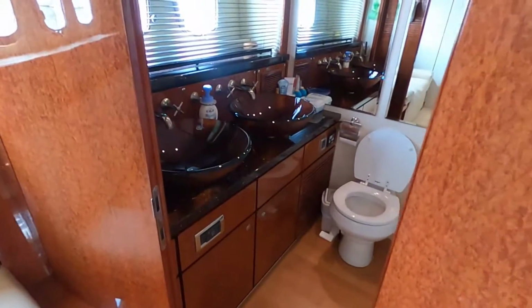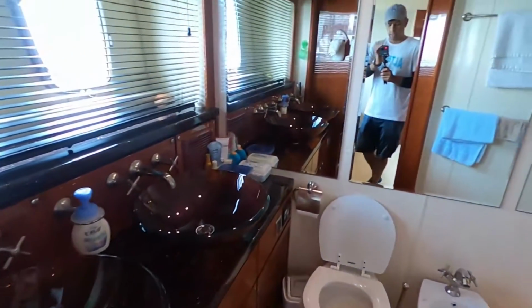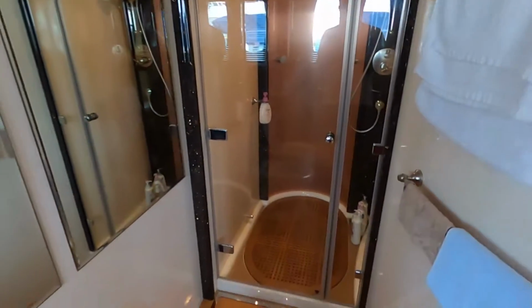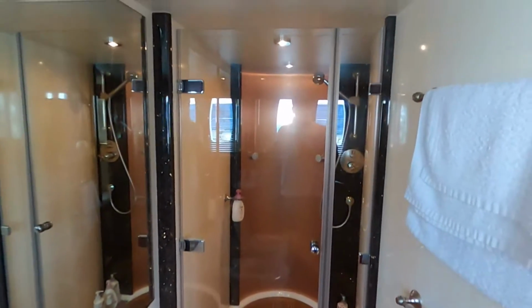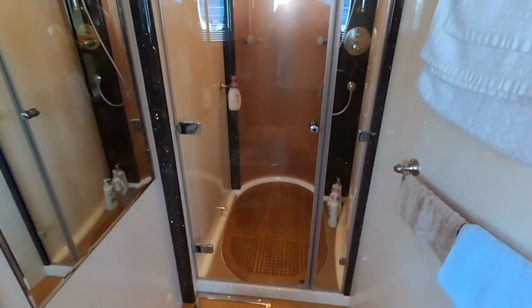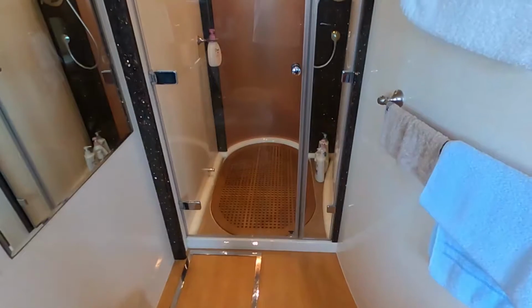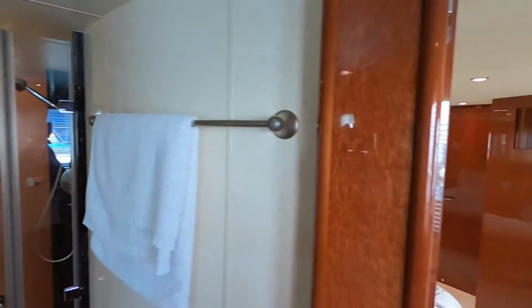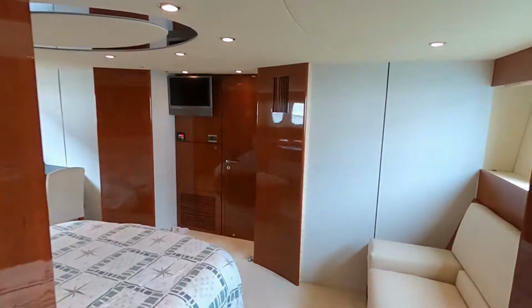Here is the washroom with double sink, toilet, bidet, and a very large shower compartment. Here, sorry, I hope I'm not moving my camera too fast. Maybe I'm always kind of in a rush, I guess.